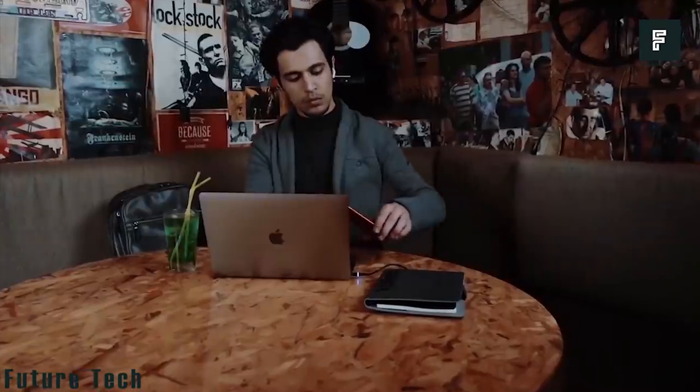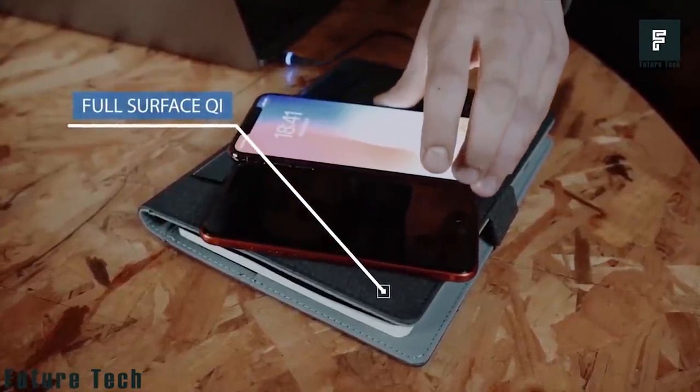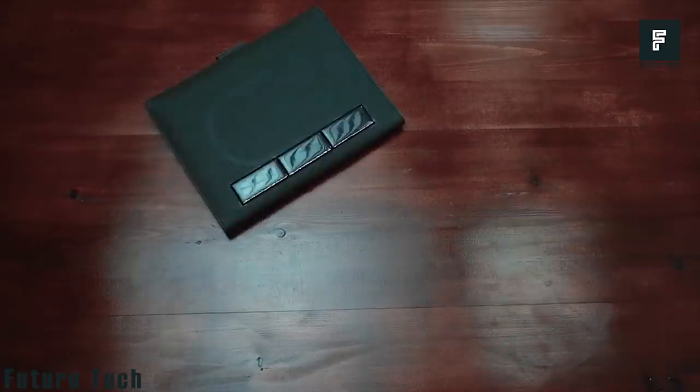The notepad can charge in 1 hour and offers enough power to charge 2 cell phones. It offers storage for several different devices, including iPhones, AirPods, and more. There are even slots for storing your credit cards. The built-in Wi-Fi hotspot ensures that you will never be left without internet anywhere you go. You can buy a Solman notepad for $79 on Indiegogo.